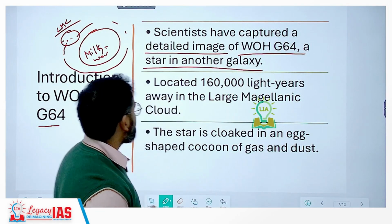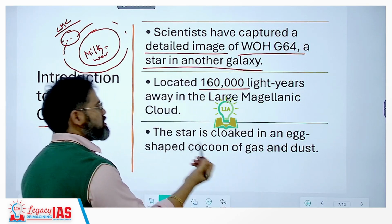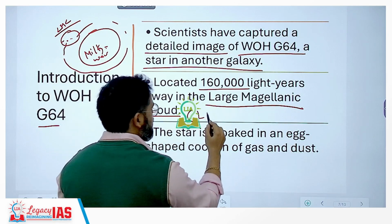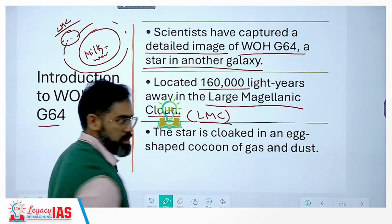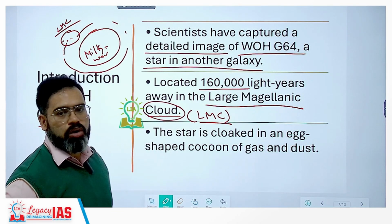Clear? So this is the important thing. Where is it located? It is located 160,000 light years away in the Large Magellanic Cloud, that is LMC. This is the name of the galaxy, correct? Why did they call it a cloud but not a galaxy?